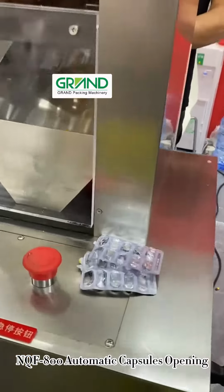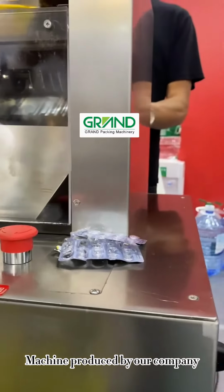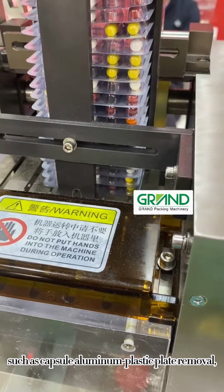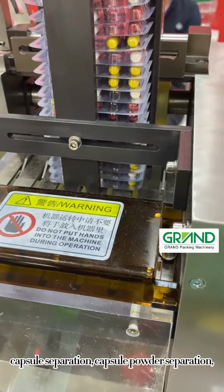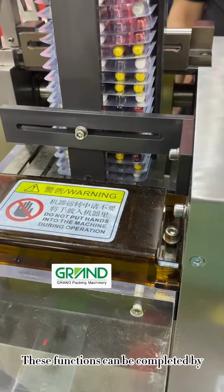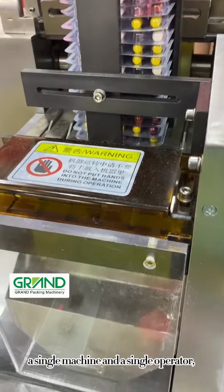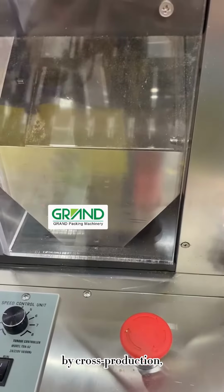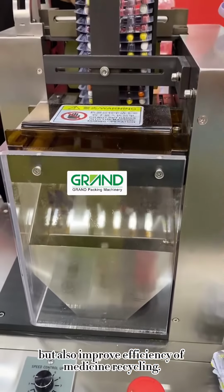The QF800 automatic capsule opening machine produced by our company is provided with a variety of functions, such as capsule aluminum plastic plate removal, capsule separation, capsule powder separation, recycling and storage. These functions can be completed by a single machine and a single operator, not only to solve the pollution problem caused by cross-production, but also improve efficiency of medicine recycling.